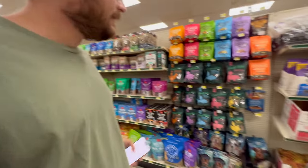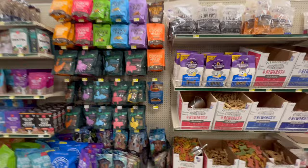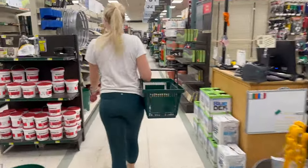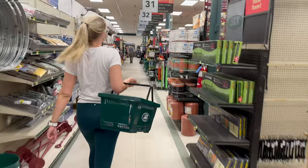Hey. Howdy. These are dog treats, so we might need to move on. Oh. But I had to get... We don't eat dog treats. No. We got snacks. We got to get waters. We got tape. Let's rock and roll.